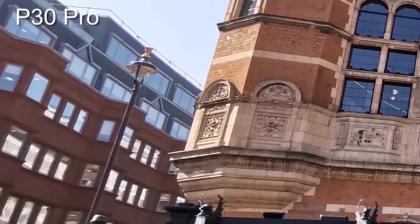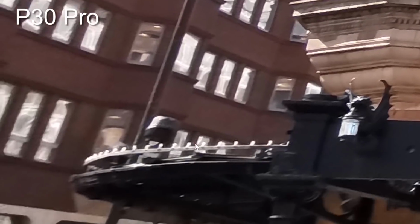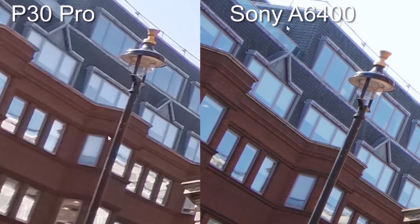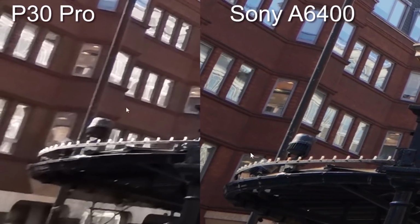The wide-angle lens of the P30 Pro loses here a lot of detail and gets blurry and distorts the picture. The Sony with the big lens keeps here all the sharpness and detail and looks really clean, but usually you cannot really see that as long as you don't check out the picture on a big screen and zoom in.